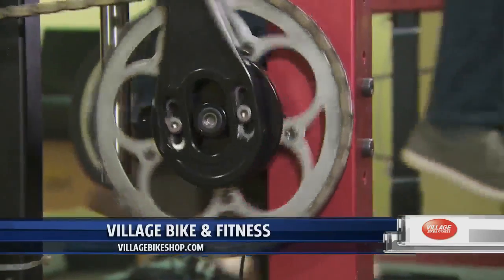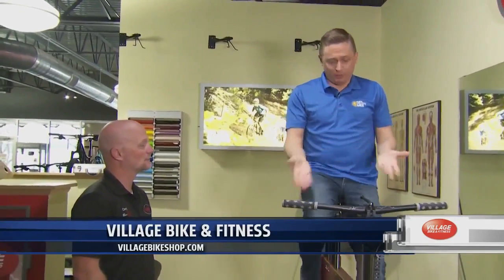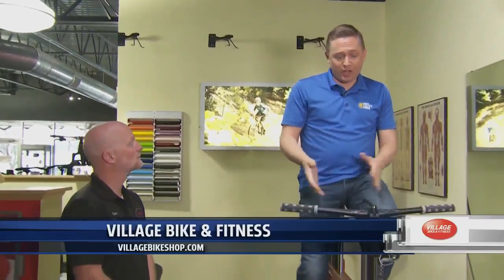It truly is an amazing machine, but there's much more to Village Bike and Fitness because, well, we've heard about the bikes, fitness equipment as well. Not only can you bike anywhere you want to in the world with the Wahoo system we're about to show you, but the deal on the treadmills that's happening right now is something you don't want to miss.